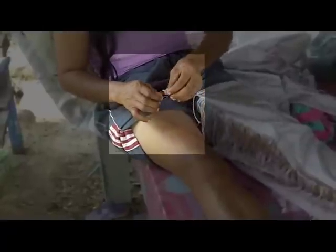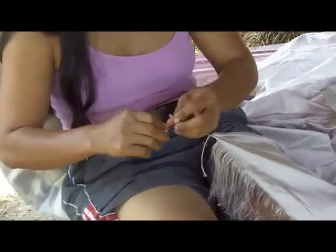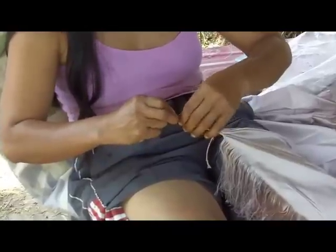Each bunch of threads is rolled separately and then tied off at the end. Then two lots of the rolled threads are combined and tied together. It takes about 20 minutes per scarf.